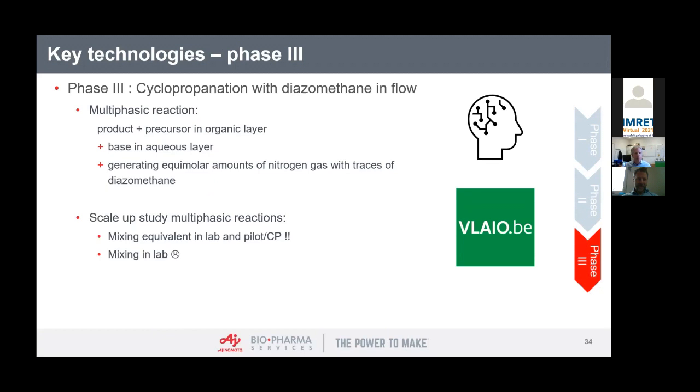Then it's what I call phase 3. That's the third reaction in flow. That would really improve safety, because then we don't have to store a larger amount of inventory of precursor anymore. And it will also help in further cost reductions. But the third reaction was a multiphasic reaction. And it's the reaction with in situ diazomethane generation and consumption. So it creates a lot of nitrogen gas.